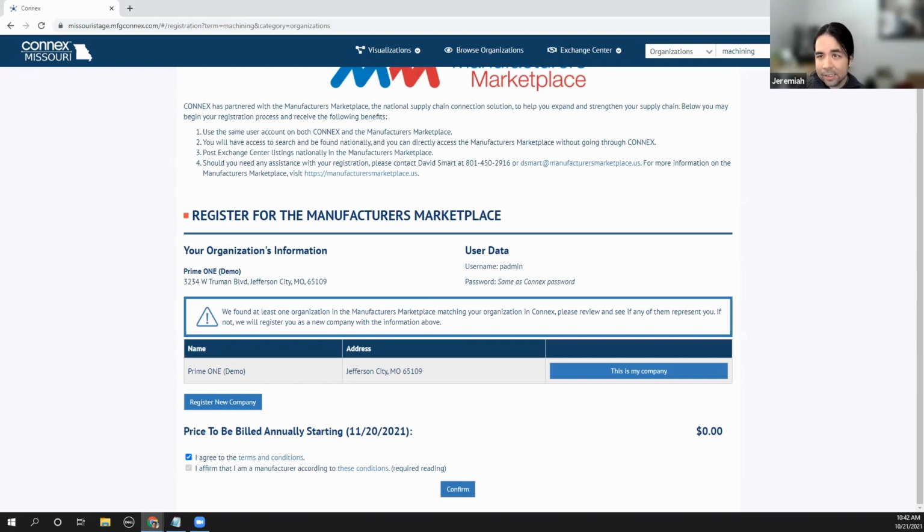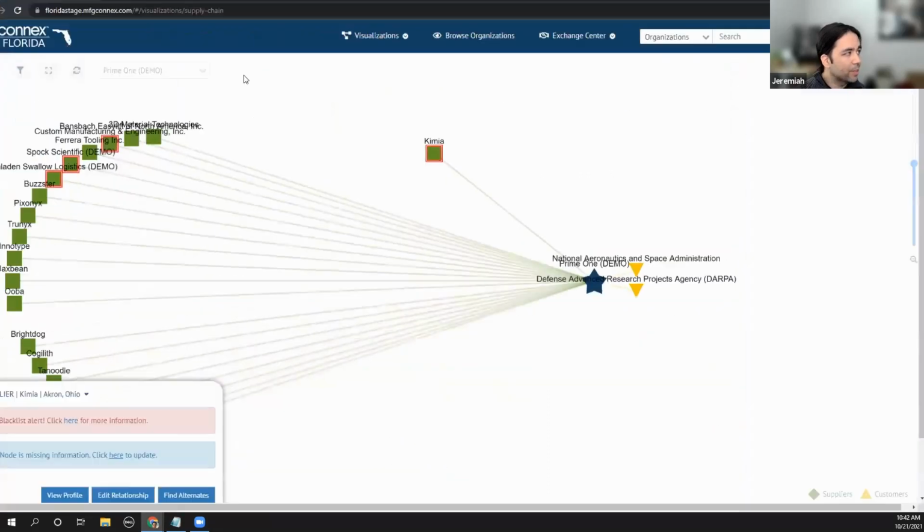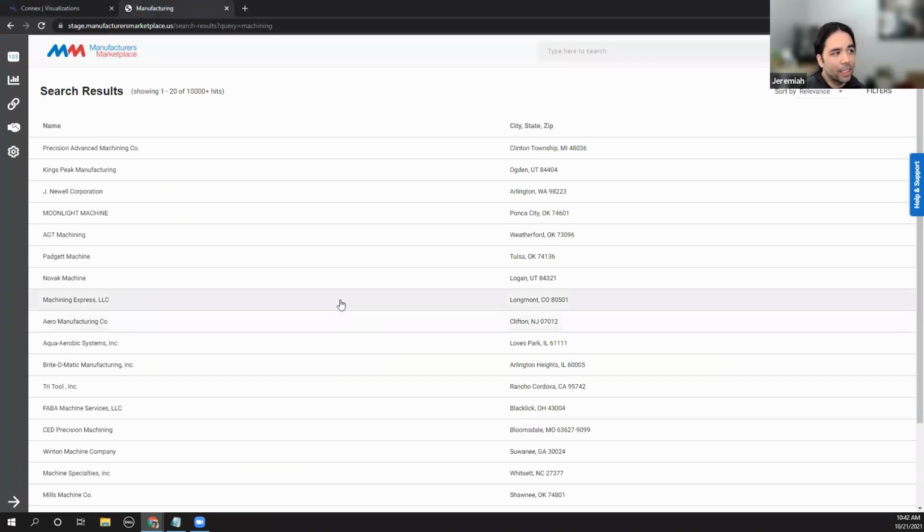Once you do have access to the national platform, when you're doing those searches and you click expand search, I'm going to move this screen back over here again. It will run that same search that you're doing within CONNEX Missouri. It will run that here in the national platform. As you can see, I ran a machining search, which was the same one that I did before. So instead of a couple hundred or a few hundred that were in Missouri, you can see that there are more than 10,000 hits nationally.